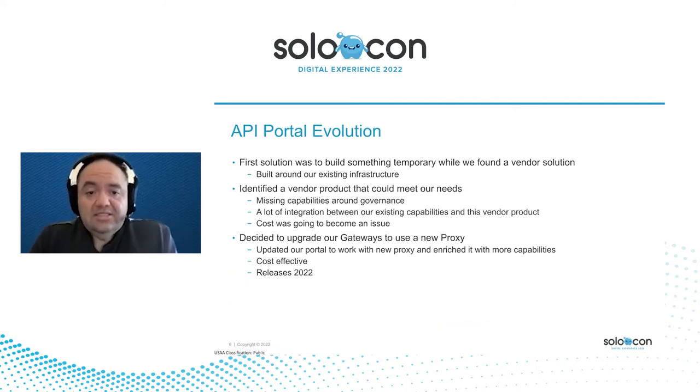So, as I mentioned before, our first solution was to build something temporary while we found a vendor solution that worked for us. This became very challenging though, because most of the API management products on the market seem to work very well for sharing APIs outside the organization to third-party developers or B2B consumers. But most of these didn't work well for internal API management.